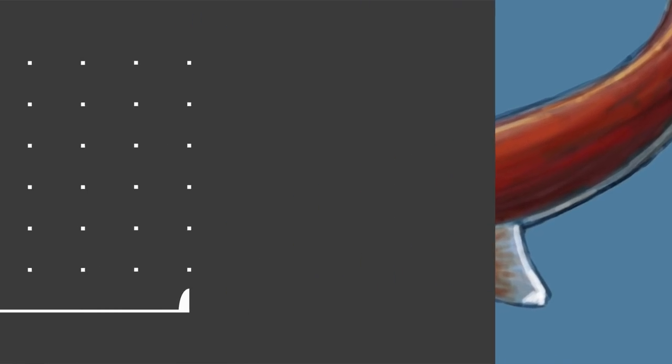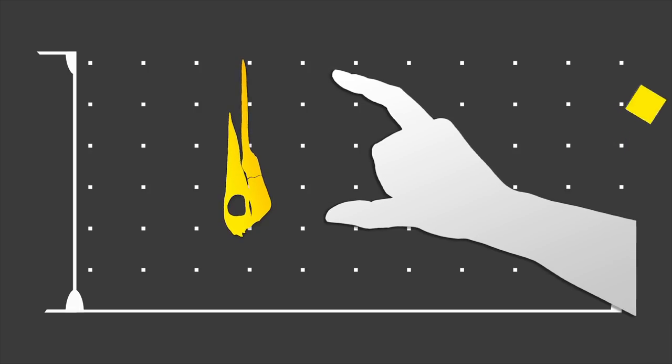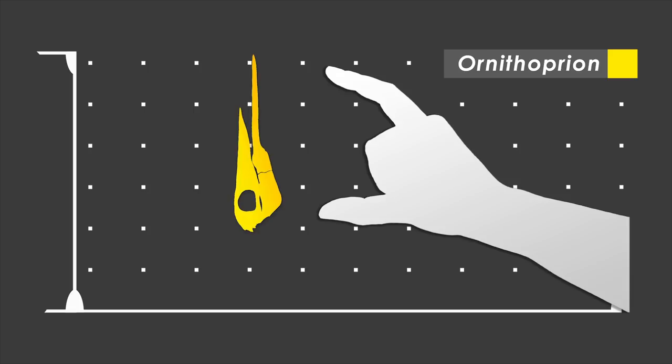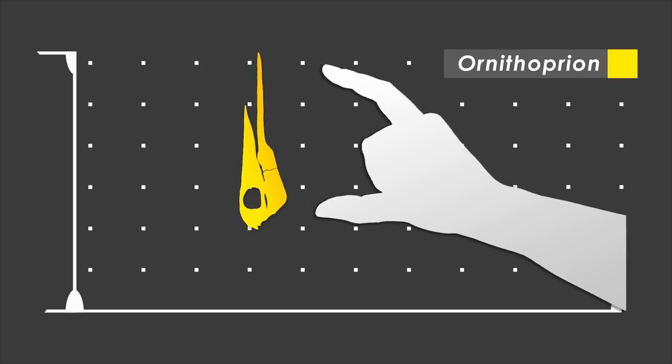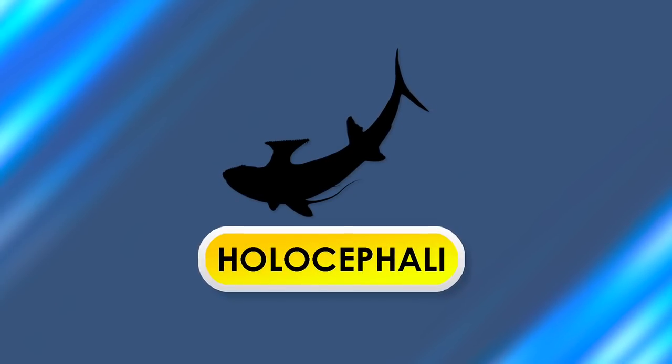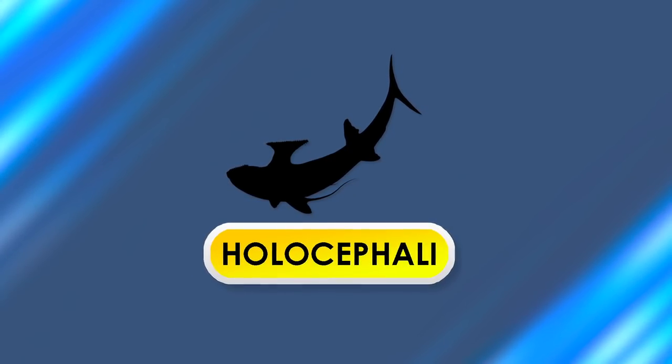Despite the bizarre anatomy and seemingly ferocious appearance, these critters were pipsqueaks. The skulls measured around 4 inches or 10 centimeters. That would mean the rest of the body would probably be pretty small too. It's a member of the Eugeniodontida order, which also belongs to that holocephali group I mentioned earlier.